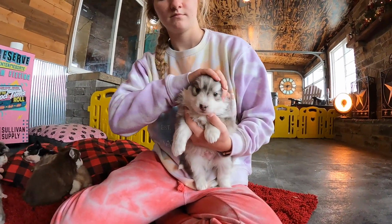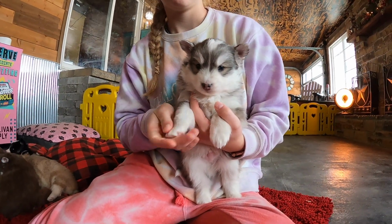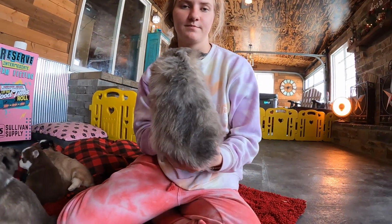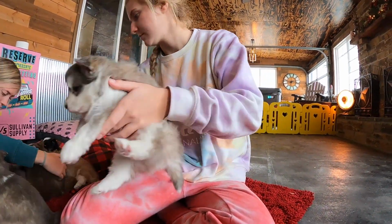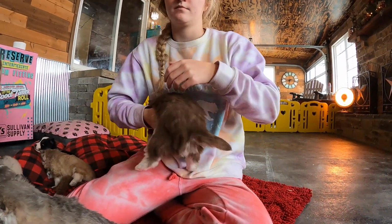This next pup is also another rare blue boy. And he is showing to have two, probably brown eyes, we think. And you can see he's got the beautiful blue coloring just like Amelia did. And he's probably a little bit longer coat, and I think he'll probably be 15 to 20 pounds also.